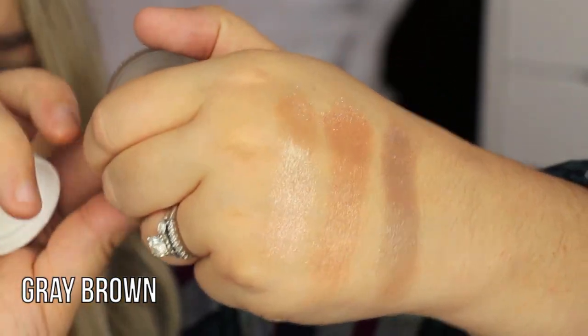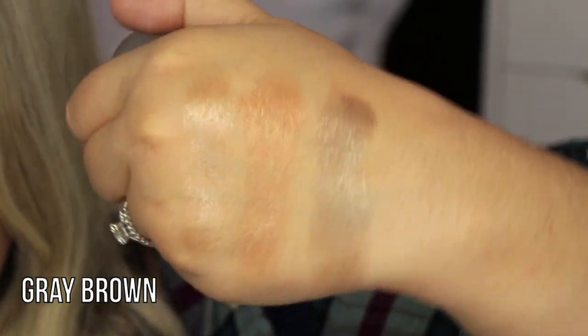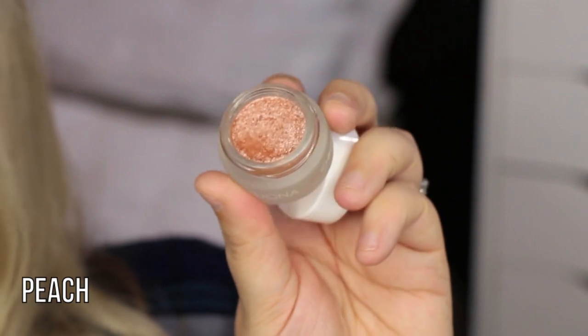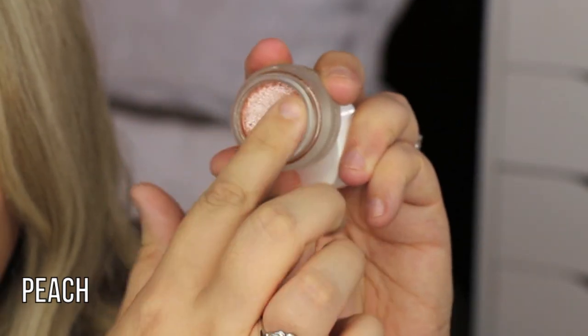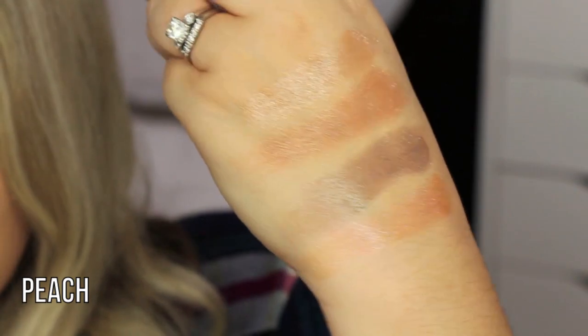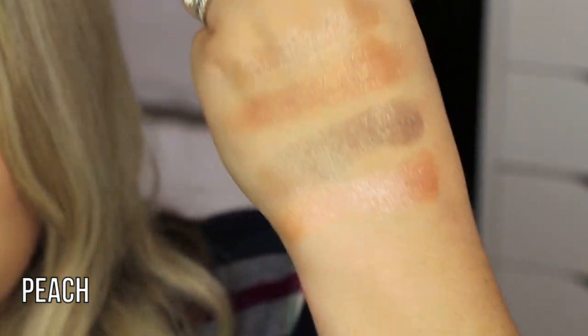It's really, really pretty. I'm going to do a second swatch to build up. That one is beautiful. This last color is called Peach, and this seems to be a lot of people's favorite. It looks like one of my favorites from initially swatching it the first time. It's just a really, really pretty peachy neutral shade. It has a lot more peach than that first shade in it.